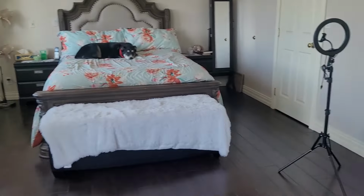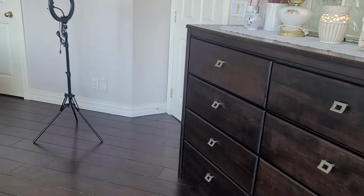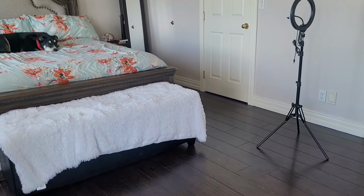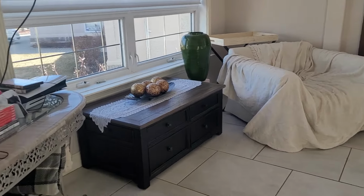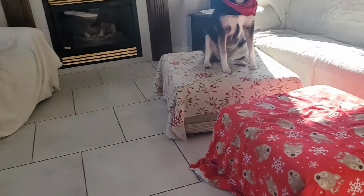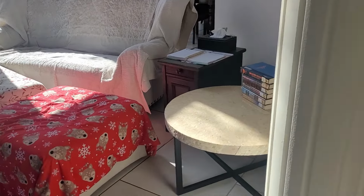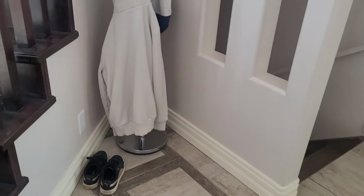My bedroom is done. So I'm just going to go downstairs and show you the rest of it all being done. So I've got my living room all picked up. It's been vacuumed. Everything is fine. I just got back. I had to take my daughter to work, so I've got my coat and shoes sitting there.